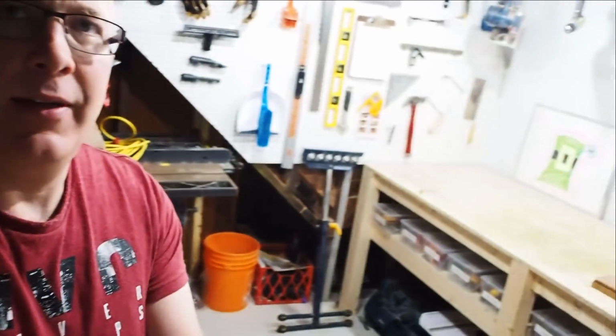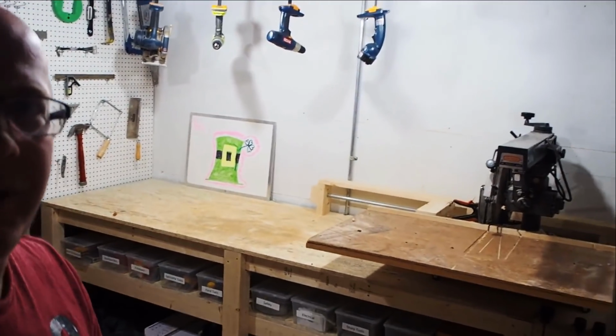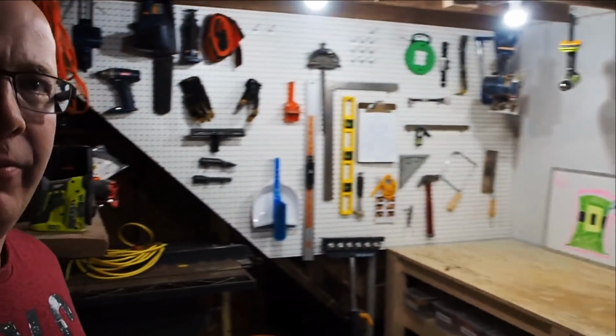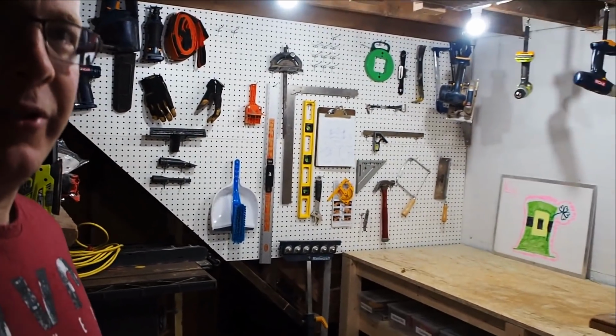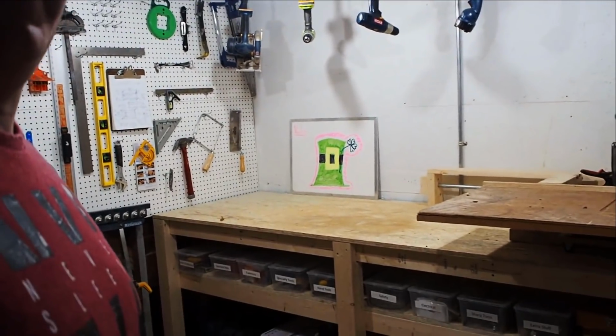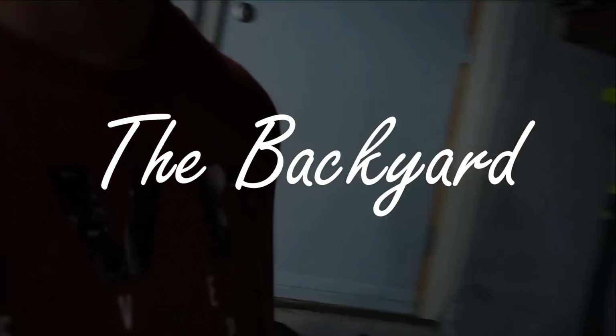And through here in the basement, you have the workshop. So this is something we've already done a video on. You can check that one out. It's probably as much as we're going to do in here now. We got it functional, so it works well for us. Okay, back upstairs.